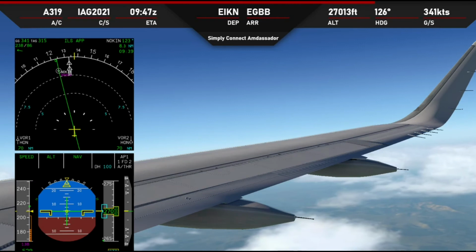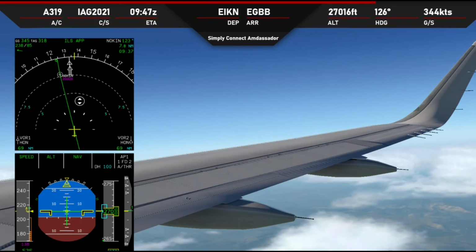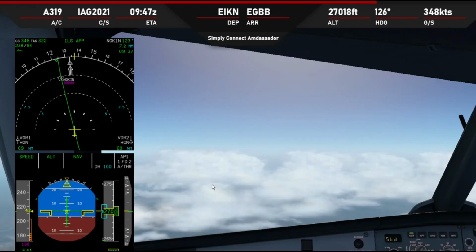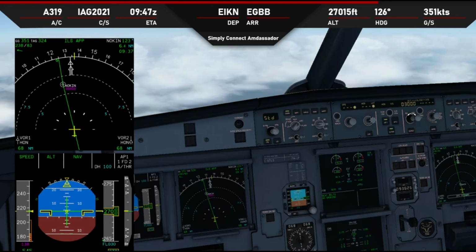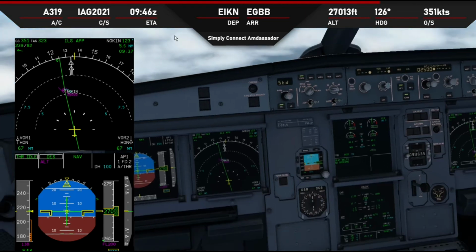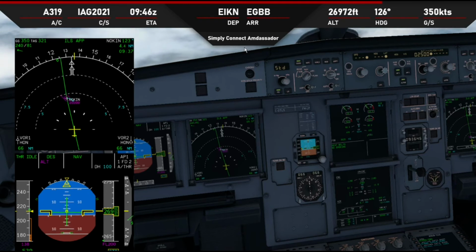Does that say 250 knots or 200? Or 20,000? Right, so what I'll do is jump back in the cockpit. I'll drop this down to, I should have done this earlier. It's supposed to be at 20,000 by now. So, and we're not going to make that. Oh dear. Come on, just drop.